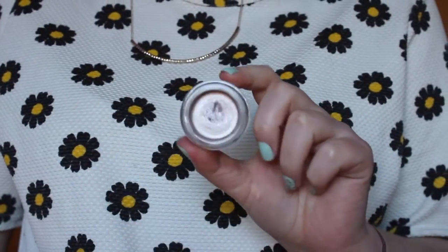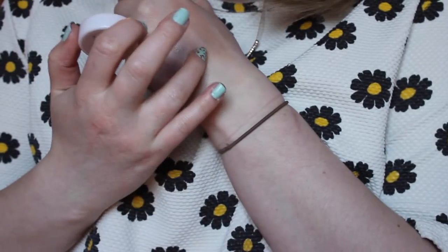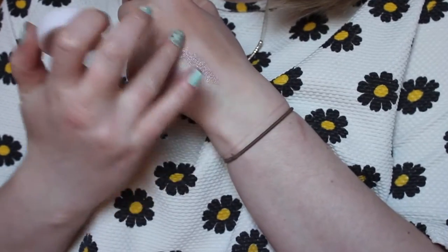Because I am going out, just to add a little bit of something special, I'm going to be adding this Essence Eye Sorbet in the colour Illuminating Plum, which is gorgeous, and I'm just going to be using my finger and tapping it in the middle of my eyelid and blending outwards, and this just adds a little bit of shimmer, but nothing too crazy.